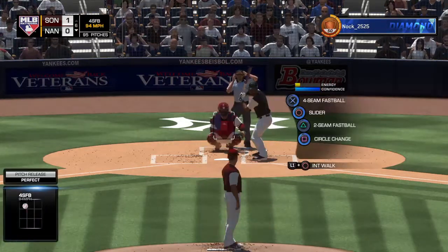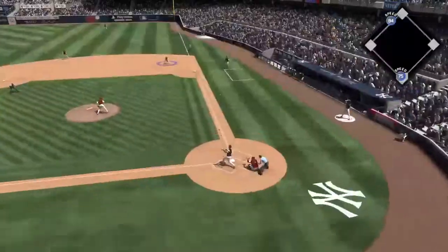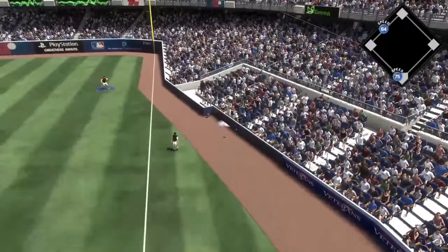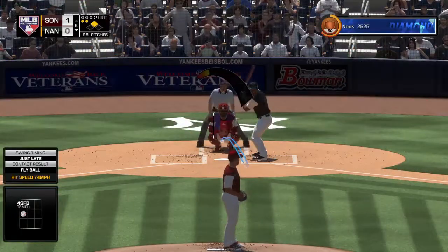Takes a look at one catching the outside corner. That's a big pitch right there. It could change the at-bat. When you're facing a good hitter like this, that first pitch, strike 1, is so important as to who's going to control this at-bat. Right now, pitcher's got the advantage.